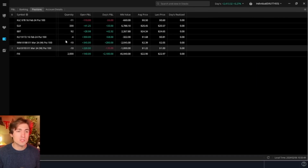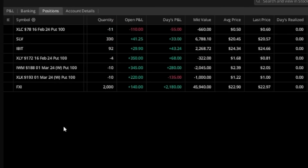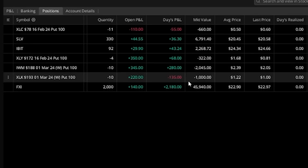Here's a quick look at my positions while we're on the subject, sort of everything I've got right now. So my FXI position is up nicely overall now, which was down in the dumps.